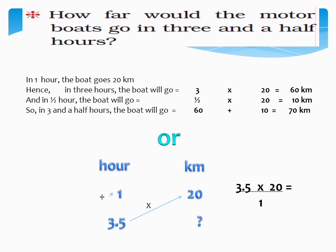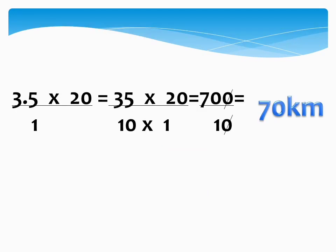So the equation would be something like this: 3.5 multiplied by 20 divided by 1. The numbers which are in cross, that is 3.5 and 20, will be multiplied, and the number which remains, that is 1, will be put into the division. So the answer would be 70 kilometers. This 3.5 multiplied by 20 divided by 1, let us solve this in detail. See, 3.5 multiplied by 20 divided by 1.